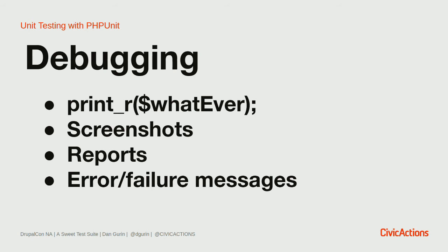You can also do screenshots and HTML output. Those reports can be configured in your PHP unit XML file. The messages will give you a line number and often great clues as to what went wrong in your test.